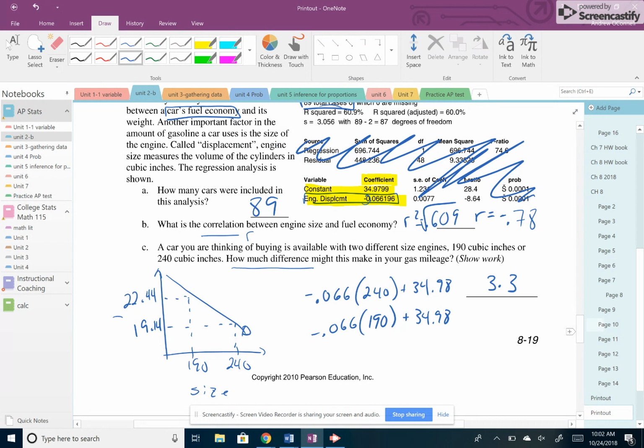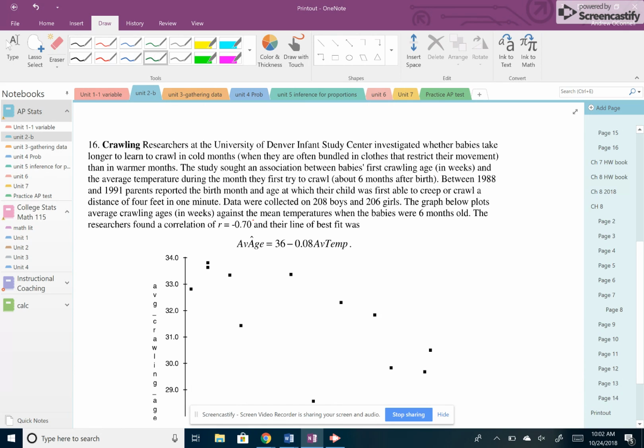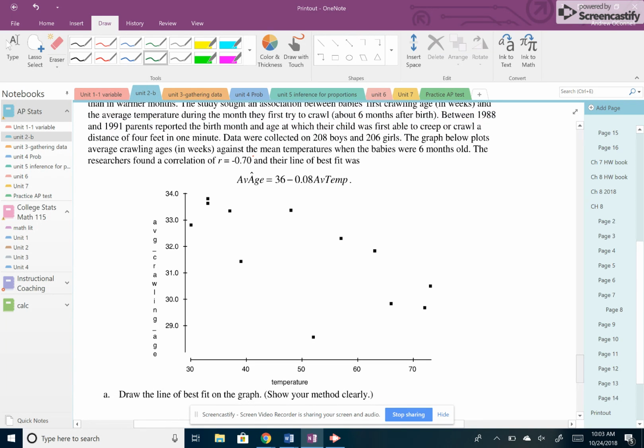All right, moving on to the last one. Read this one carefully. Researchers at the University of Denver Infant Study Center investigated whether babies take longer to learn to crawl in cold months, when they're often bundled in clothes that restrict their movement, than in warmer months. The study sought an association between babies' first crawling age in weeks and the average temperature during the month they first try to crawl, which is about 6 months after birth.